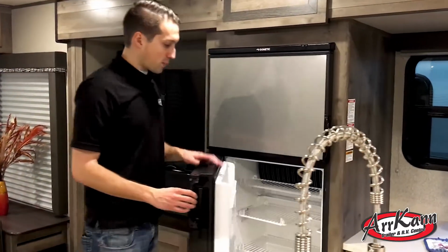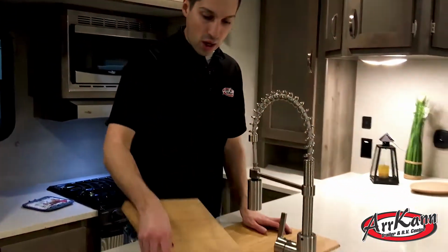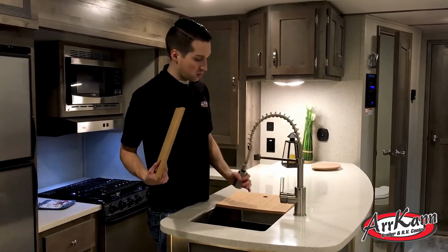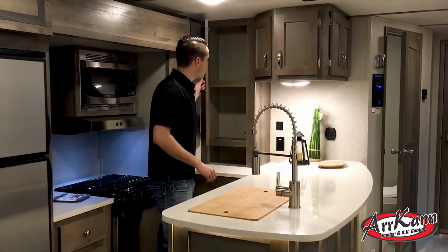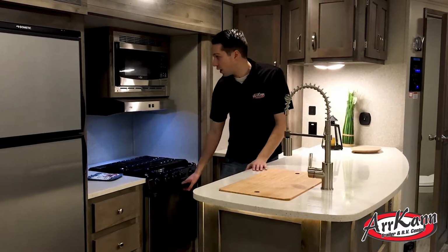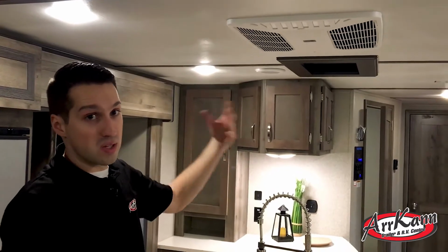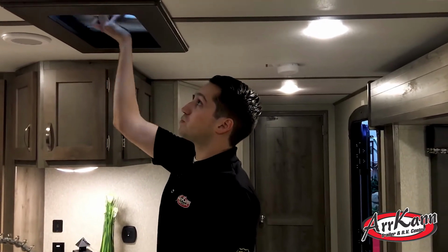7 cubic foot fridge, so an upgraded fridge. Corian countertops. They give you the cutting board style sink cover. Industrial faucet. Nice big stainless steel sink underneath. Lots of storage cabinets up above and underneath. A couple drawers. 22-inch oven, so you can actually fit a pot in there if you wanted to do some cooking. Air conditioning, of course, is standard, ducted throughout the whole trailer. Skylight, one of my favorite features. You can cover that if you have somebody sleeping back here.